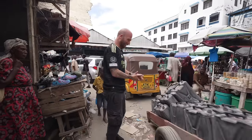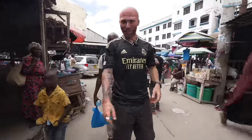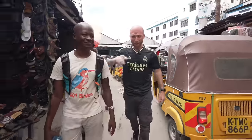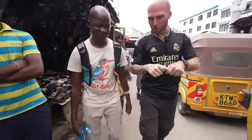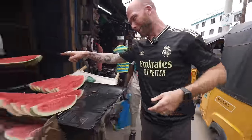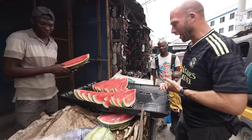Oh, what is happening here? This is all gas tanks? Water, that's all water. Look at this, just nonstop tuk-tuks. I'm gonna buy a tuk-tuk. We drive to Nairobi in a tuk-tuk. Oh, look at this guy, no, we're buying one of these. Come on, we'll buy one. Very good, yourself? Okay, we'll buy one.